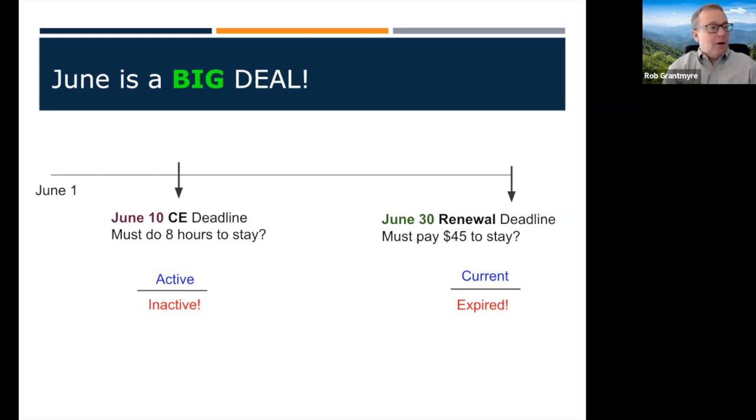And a common question is, can I just get on auto pay? Can I just give them 500 and then they reach out when they need more? Nope. The store officially opens on May 15th. You can pay, unlike CE, which you could take anytime between July 1st and June 10th, the $45 renewal as early as May 15th. And if you don't pay it by June 30th, then you're officially expired, and it's going to basically cost you double to renew at that point.